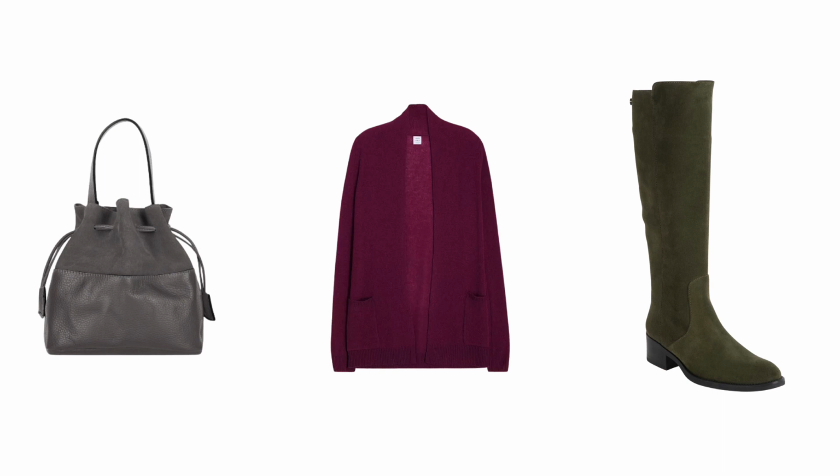The other two pieces are examples of ones that I've found so far. I will keep my eyes open, but I would like a nice burgundy cashmere cardigan. The one I've got here is from John Lewis, so that one might make it into my wardrobe. And then the last thing is a pair of green boots.